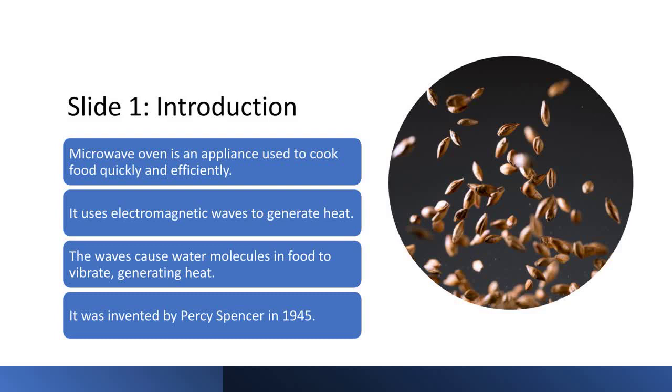The microwave oven was first invented by Percy Spencer in 1945, and since then, it has undergone many improvements and upgrades, making it one of the most popular household appliances today. Throughout this presentation, we will explore the science behind the microwave oven, how it works, and the safety measures one should take when using it.